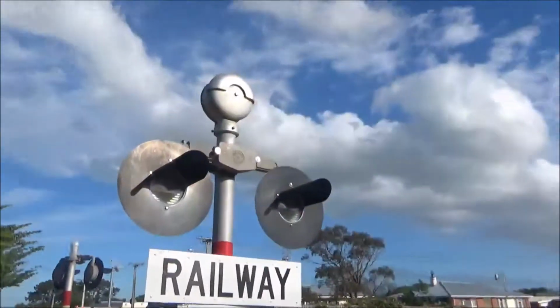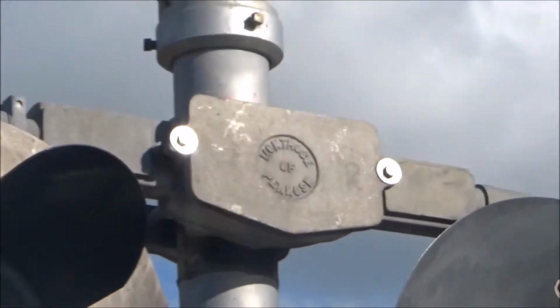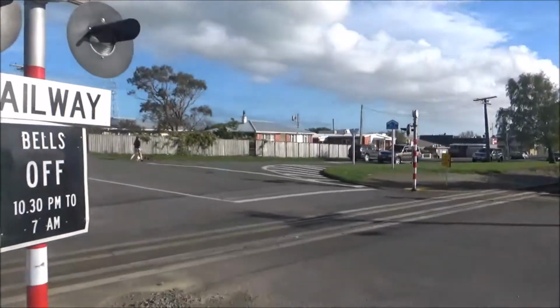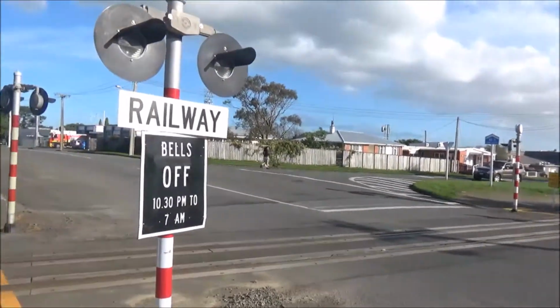So right, as I said before, we've got Montrose of Penrose LED lights and a classic Griswold bell. So yep, that is Fox Street level crossing.